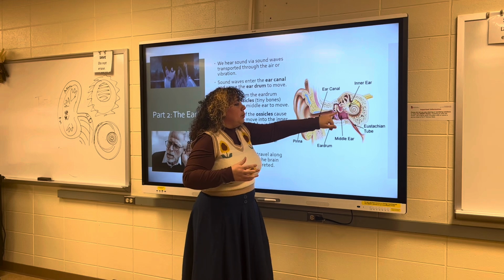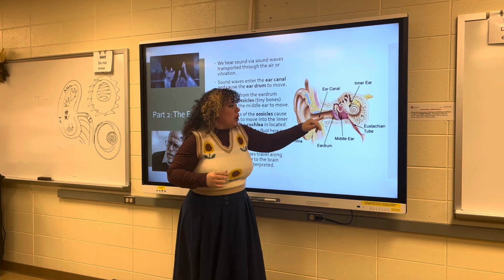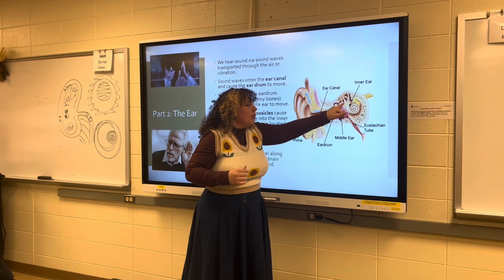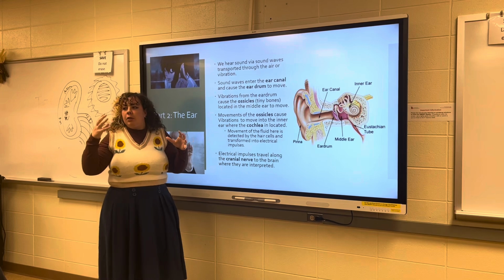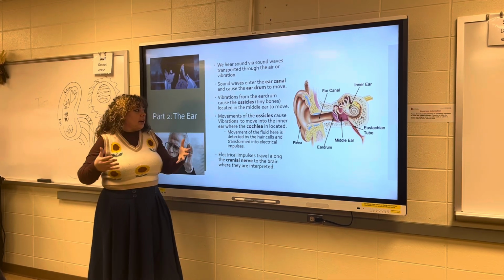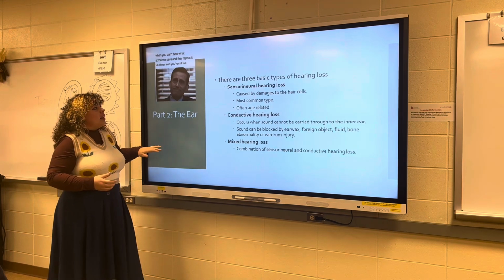And that's going to basically influence the hairs inside the cochlea, which is the snail-looking thing right here. And so those vibrations are what's going to transmit that signal to your brain to tell you what you are hearing. And so we're going to do a couple activities with that.